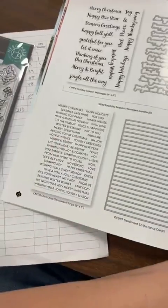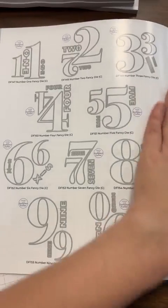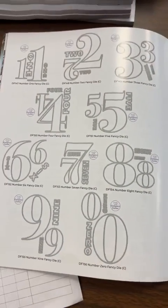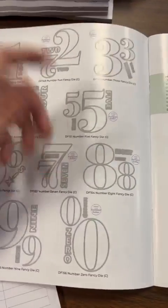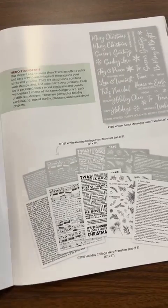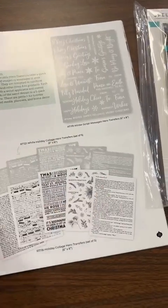These are so multi-purpose. All right, next up, we've got some great number dies on here. I'm not going to go through all of them, but you can always tell me what number, especially if maybe you're doing a senior album and you want 2024, 2025. Make it easier on yourself instead of buying stickers over and over and over. Then this is a great little collage set here.